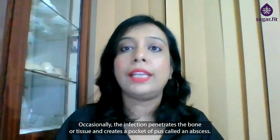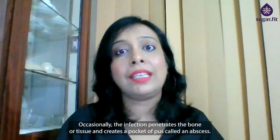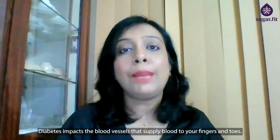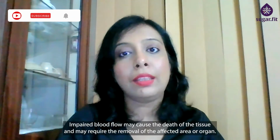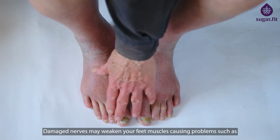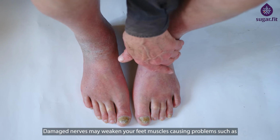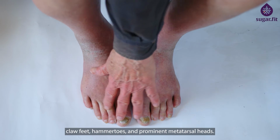Abscess. Occasionally, the infection penetrates the bone or tissue or creates a pocket of pus called an abscess. Gangrene. Diabetes impacts the blood vessels that supply blood to your fingers and toes. Impaired blood flow may cause the death of the tissue and may require the removal of the affected area or organ. Deformities. Damaged nerves may weaken your feet muscles, causing problems such as clawfoot, hammertoe, and prominent metatarsal heads.